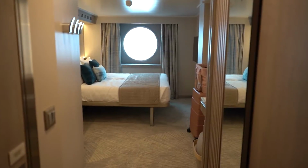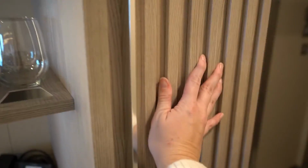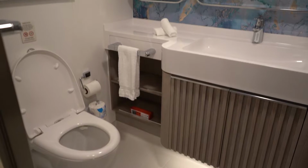Okay, well, welcome everyone to cabin 5770 on board the beautiful Norwegian Prima. This is going to be an ocean view cabin. It's gorgeous. Let me show it to you. Okay, so I am currently standing in the door frame of the cabin. So I just walked in. Right off to my right is going to be a very nice closet here, as well as another sliding closet door that has your safe inside, and then our beautiful bathroom to the left.